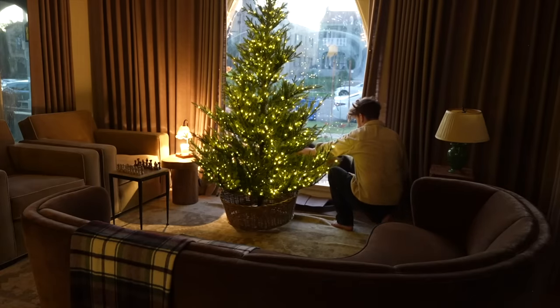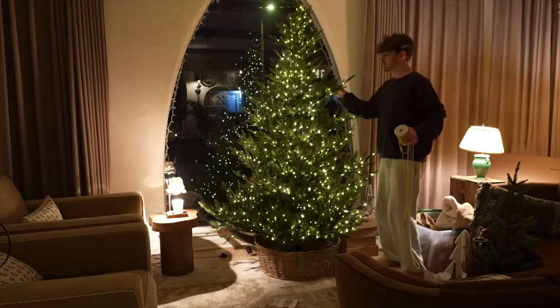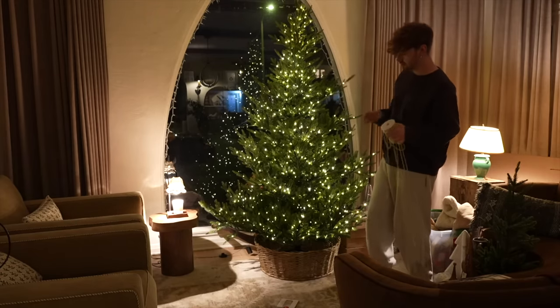My Christmas tree here is from Terrain, and I got this a few years back. It is the Norway spruce, the pre-lit Norway spruce. I'll link it below for you. I think they still have it.